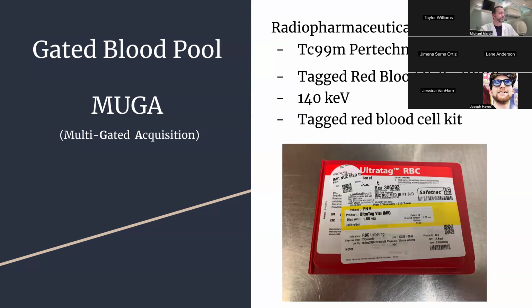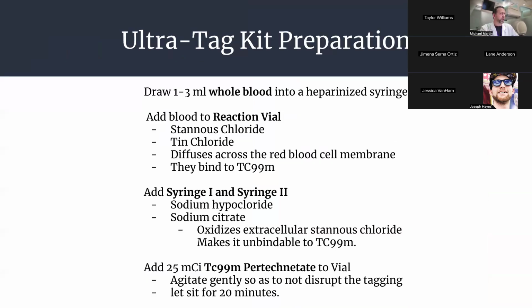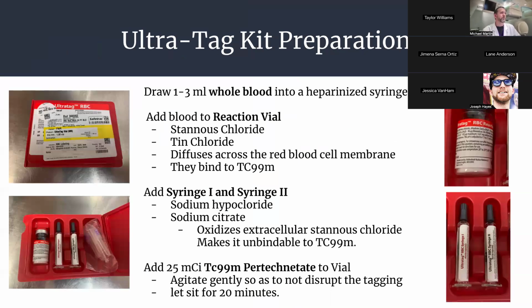I'll go to specifics because that's what you're going to see. So here's how this works. When you're preparing a kit, first, like I listed at the top, you're going to draw 1 to 3 ml of whole blood into a heparinized syringe. You want to make sure you're using a heparinized syringe because you don't want to go up on the floor, get some blood from a patient, and by the time you get back down, it's already starting to coagulate and clot, right?